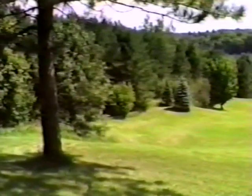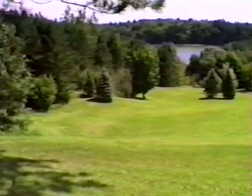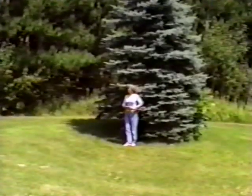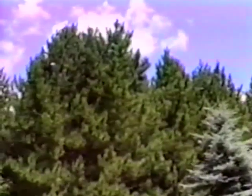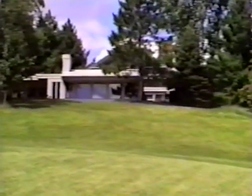Right, you can see the pine trees, how tall they are. I guess we put those in about 53 or 54, maybe 55. These trees, they were about 4 inches high. No, it's a regular pine forest. Lynn was married in just about this spot, right here.